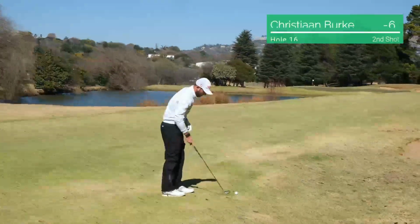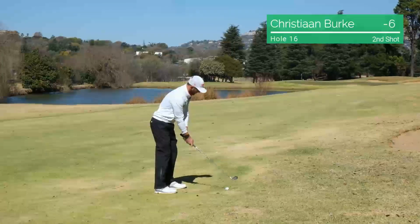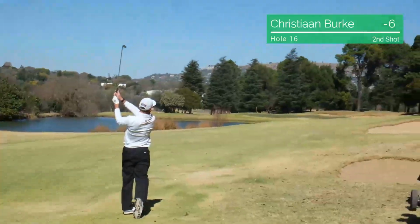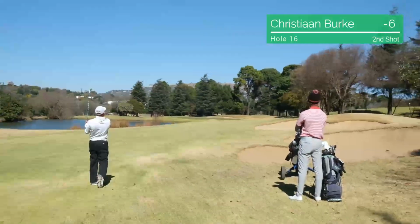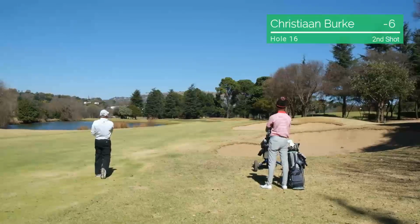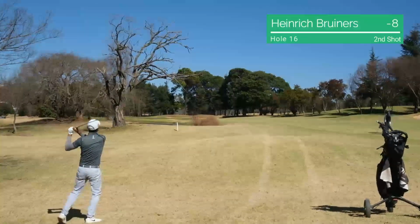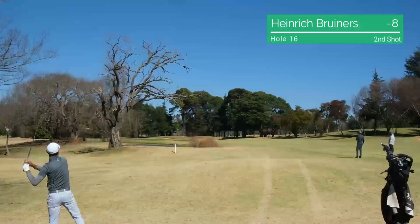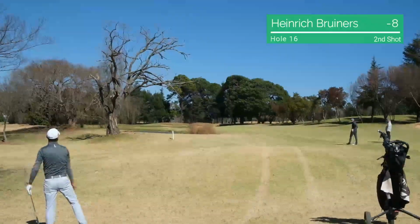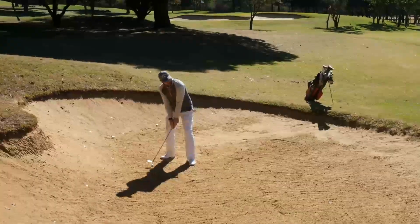Christian Burke with his second shot into the tough 16th hole. Pin's in the back left part of the green, not an easy shot at all, especially into the wind. He manages to hit it in the heart of the green. Very sensible play. Heinrich Bruiners with his second shot. He has to hit a bit of a hook around the tree over here. Just manages to underhook it. It's in the greenside bunker on the right. He's going to have a challenging up and down.